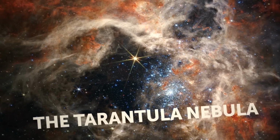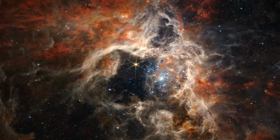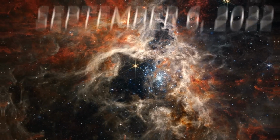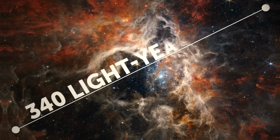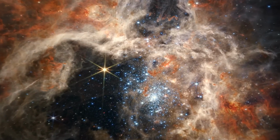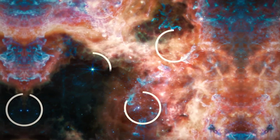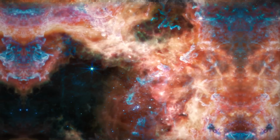The Tarantula Nebula. This image of the nebula with a creepy name Tarantula was published on September 6th. The photo covers as much as 340 light-years across. This is a huge distance. Thanks to this image, astronomers have discovered new young stars that were previously shrouded in dust.